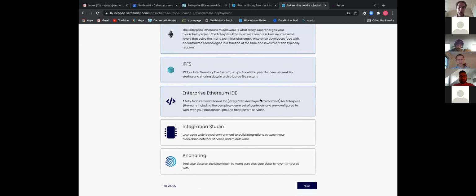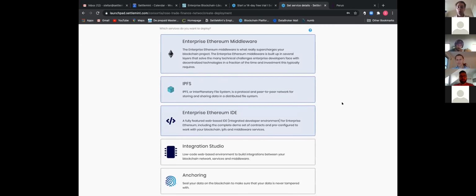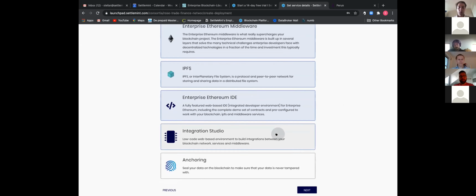We have an integrated developer environment that makes it very easy to use smart contracts because it provides smart contract templates that you can change to save you about 4 to 6 months of development time when you're launching a blockchain application.